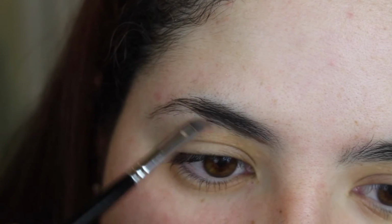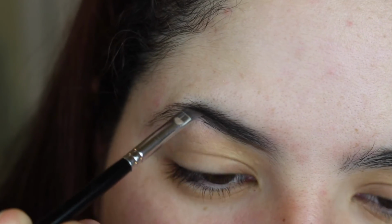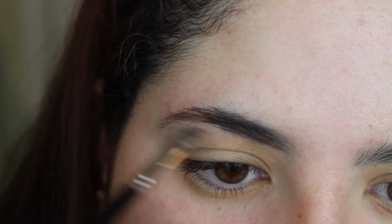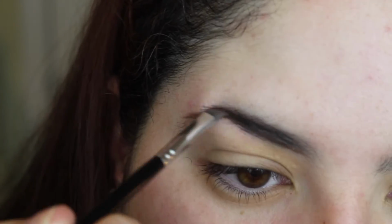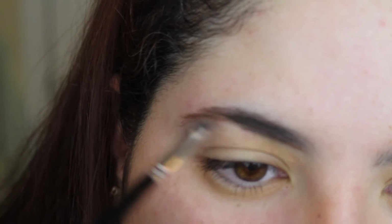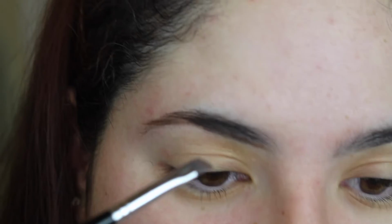And I'm just gonna trace, go over it. Remember, a little bit of product goes a long way. Because if you put too much product in your brush, it's gonna give you a really either bold brow, if that's what you like, it's perfectly fine, or it's going to make it a little bit hard for you to work with.